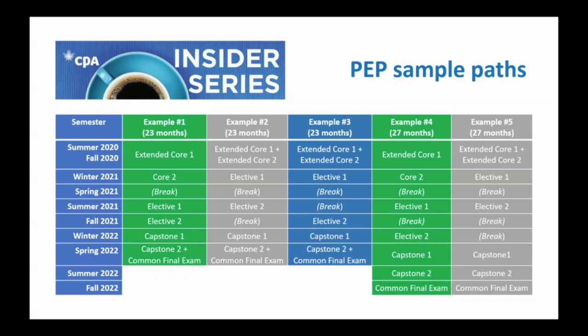So for example, you can take a 23-month path with 1 break, which would have you write the CFE, or the Common Final Exam, in May of 2022. That option is outlined in example number 1. Or you could extend your studies over a 27-month path with 2 breaks, writing the CFE just 4 months later in September 2022, and that's outlined in example number 4.